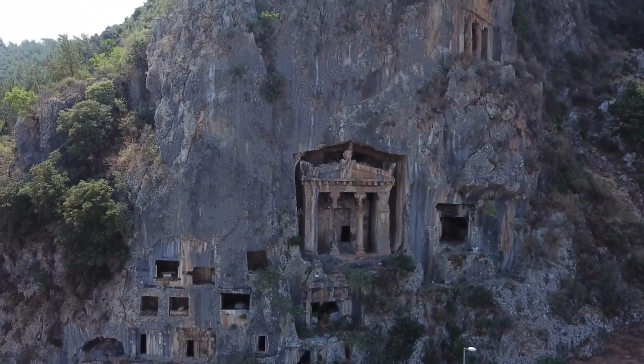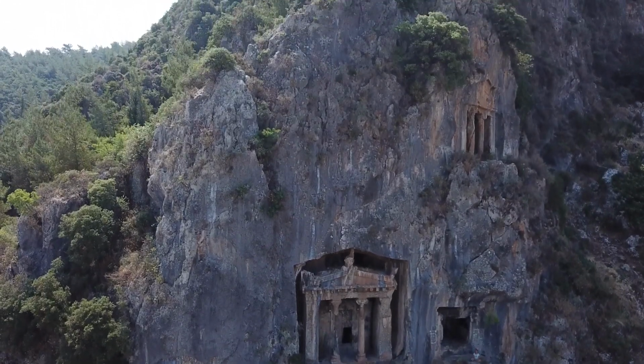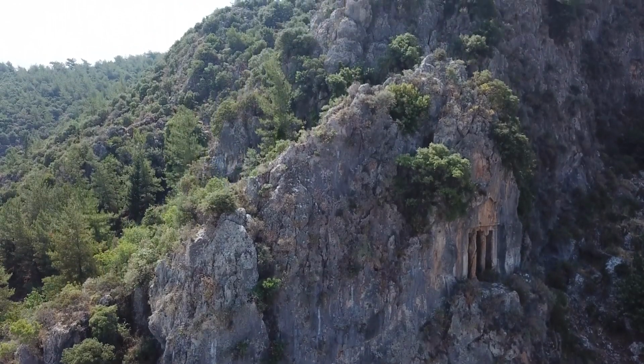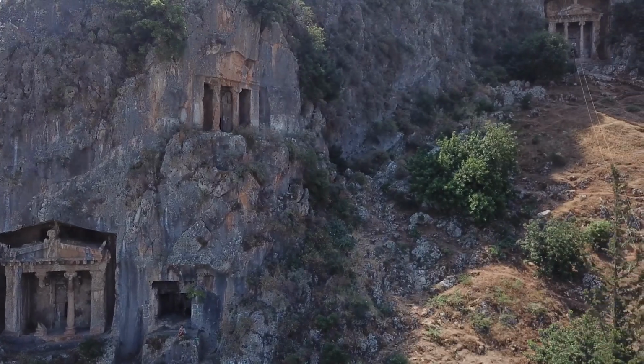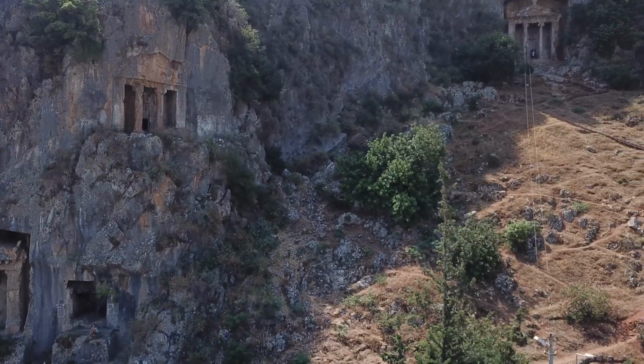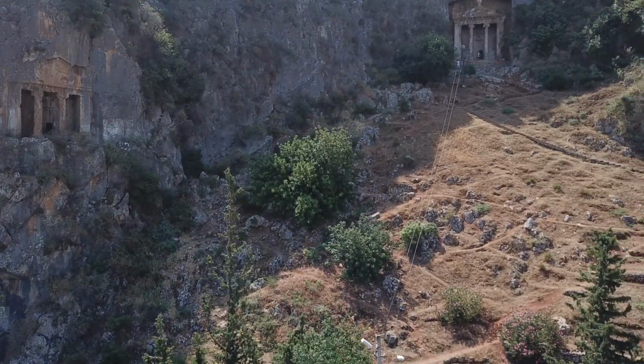The tombs which are carved into the mountain are the Lycian Rock Tombs. Built from the 4th century, the Lycians believed the dead were carried to the afterlife by winged creatures, therefore placed the honoured dead in high places such as cliff sides. The tomb of Amyntas is the largest and can be viewed for 20 Turkish lira. It has magical views over Fethiye.